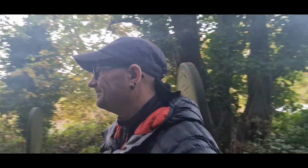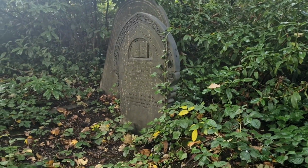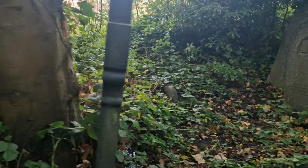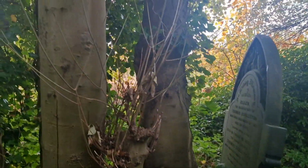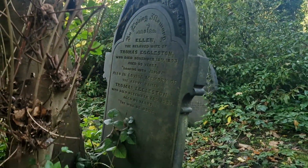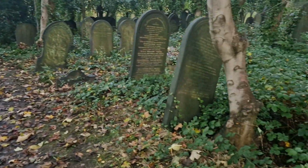Just everywhere, aren't they? Just rammed in. So Charles Shaw. You can just see the neglect. I mean, look at this one. A massive tree. Thomas Eccleston. And that winds me up. Take your rubbish with you, please. It's not hard and it's not much to ask.